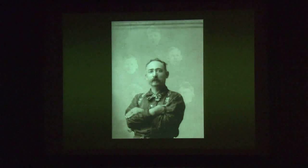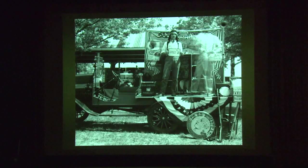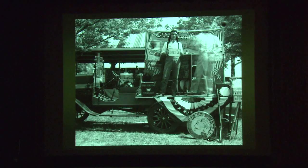Clouds turn into spirits. One of my favorite pieces by Raylander, where you have multiple images in the same image. This is actually a self-portrait. I used to do traveling medicine shows. That's another story. But this is a picture of me on the right with slow film and moving during the exposure back in the 1970s.